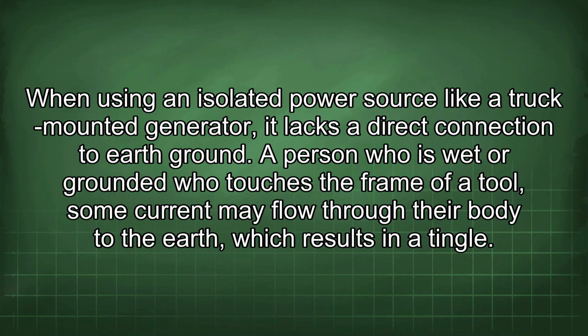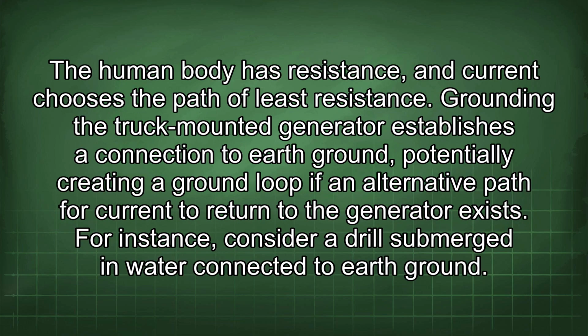When using an isolated power source like a truck-mounted generator, it lacks a direct connection to earth ground. A person who is wet or grounded who touches the frame of a tool, some current may flow through the body to the earth, which results in a tingle. The human body has resistance, and current chooses the path of least resistance.